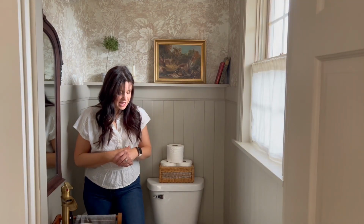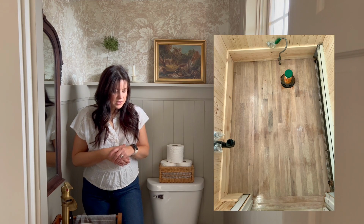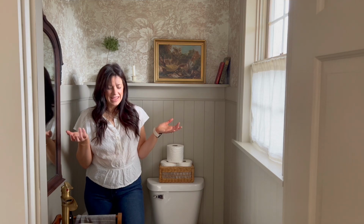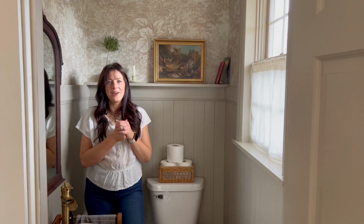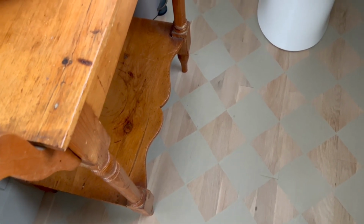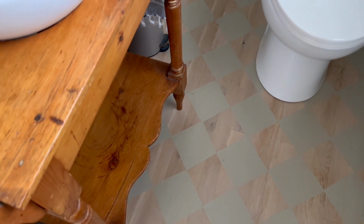And for some reason, the stain didn't take evenly. So I was like, what am I going to do? So I ended up saying, you know what, I'm going to do a Harlequin pattern. I've been wanting to paint diamonds on a floor for forever. My husband said, you know what, do it. You've been asking me, just do it.